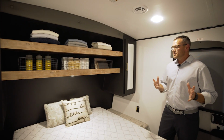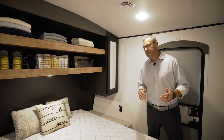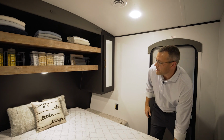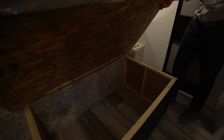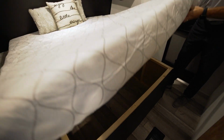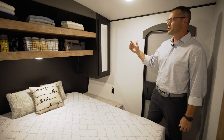So here we are in the Springdale 280BH bedroom, right? We all know how much massive storage area there is underneath the bed. This has been kind of a staple for Springdale for years. But we've kind of taken storage to another notch here in the 2022 models.